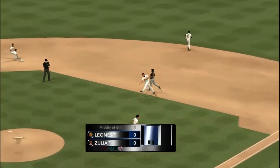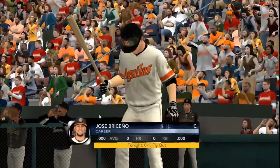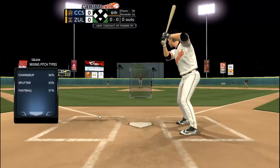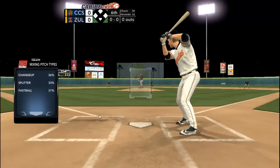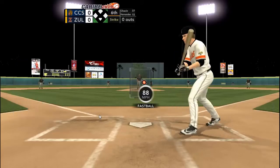Texas still hoping to put something up. End of the order is going to try. Now batting for the New York Yankees. Well, this is what you pay good money for to come to a ball game, for a moment just like this. Mixing your pitch types, key to performance like the one we're seeing today on the mound.